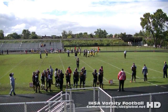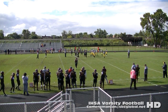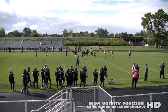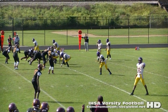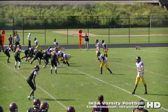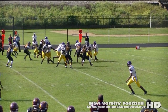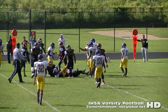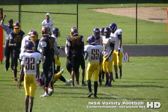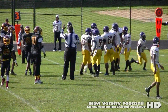Folks, we're just about set for the beginning of the second quarter. You're watching IHSA Varsity Football, Bowen Boilermakers at Stagg Field. Third and short. Here's the snap. Handoff up the middle. Spins off of the defender. Small gain on the play. Fourth down.